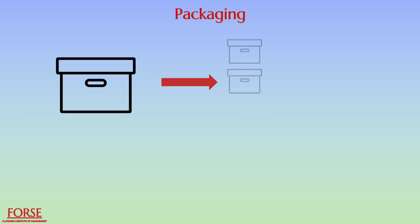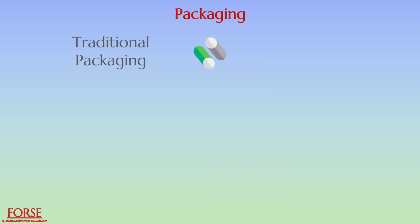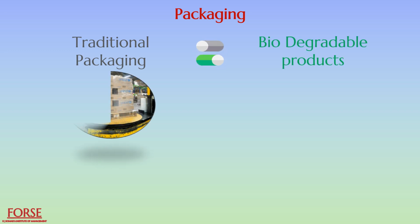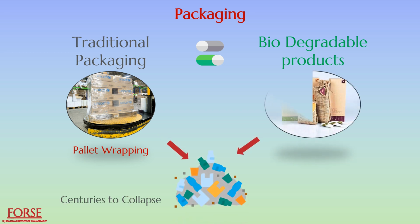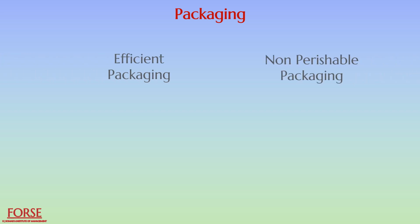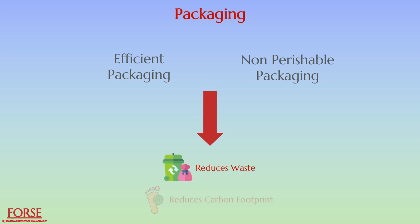Think about your packaging. Using smaller packages reduces waste. Effective packaging is also lightweight and less expensive to ship. Consider switching from traditional packaging materials to readily biodegradable products. While packaging with synthetic plastics can take centuries to collapse in landfills, biodegradable materials decay within just a few years. Many biodegradable materials can also be composted. Overall, making your packaging more efficient and switching to non-perishable packaging materials significantly reduces waste and your carbon footprint.